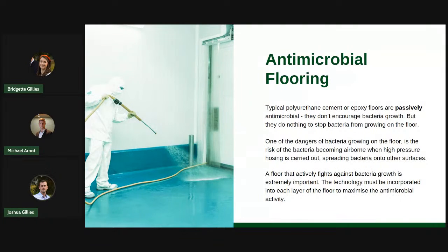But really, one of the dangers is bacteria growing on the floor, and then that bacteria becoming airborne, by cleaning, by the hoses, or in a dry room, it's often cleaned with air or with brooms. The risk is bacteria becoming airborne and coming into contact with food, or potentially coming into contact with food. And so that caused this need to have a floor that's actively antimicrobial, that's trying to break the bacteria down when it hits the floor.